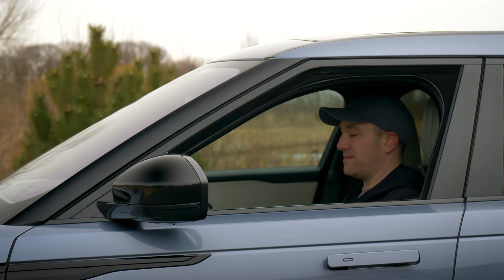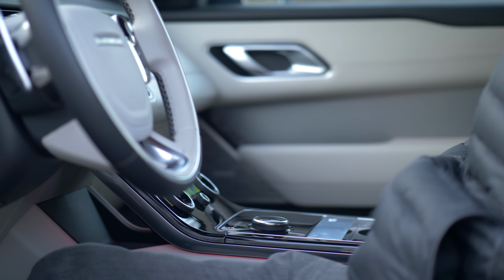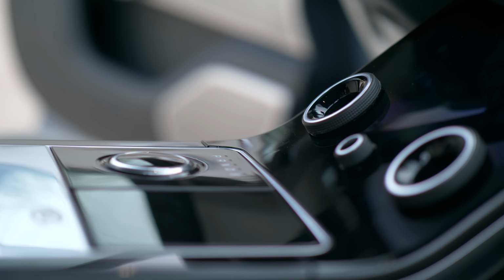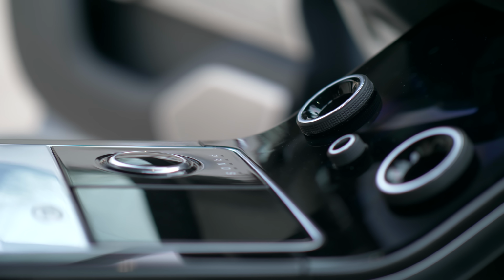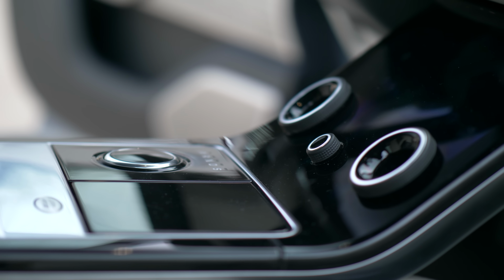The next thing that concerns me is this rotary style shift dial. But if you're okay with that, and you're okay with the shiny piano gloss black plastic that's covered in fingerprints and dust all the time, you're okay with cleaning that, you won't be okay with the micro scratches that are around this dial.